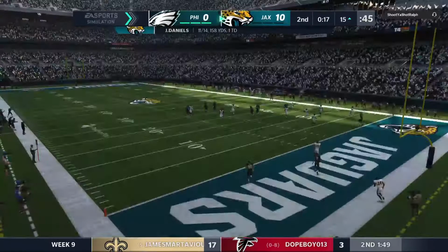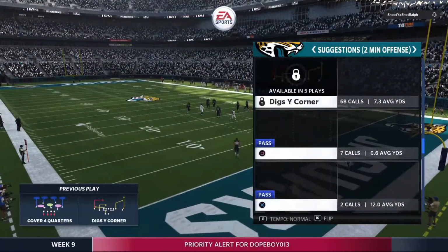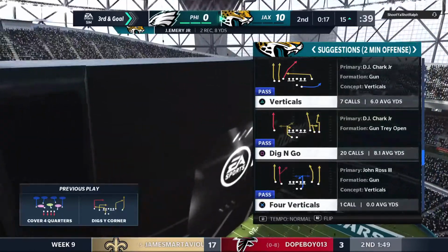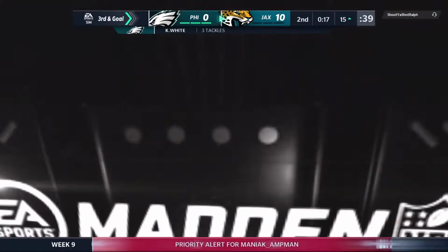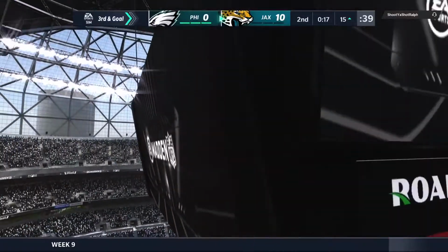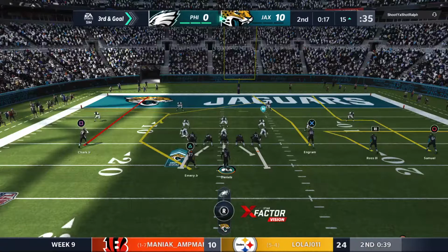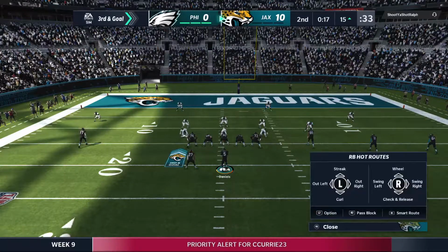Looking for his running back, and he's got it. The Jaguars now will use the last of their timeouts as they'll stop it with 17 seconds to go in this first half of action. They've been denied touchdowns in the red zone twice already. Here comes 3rd and goal.